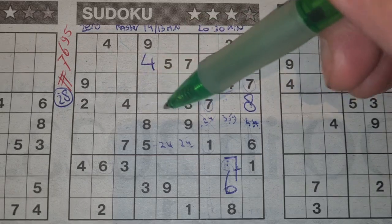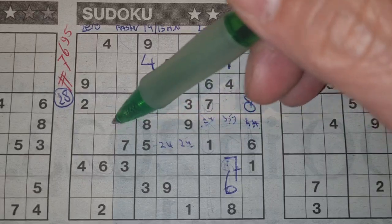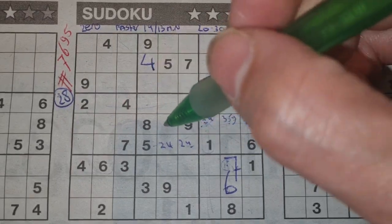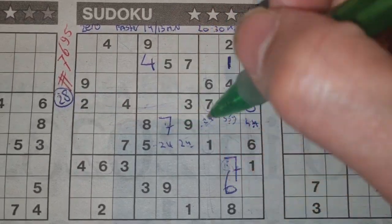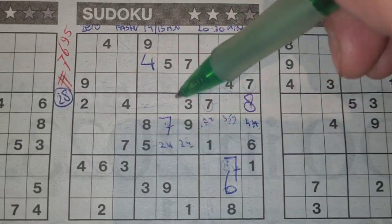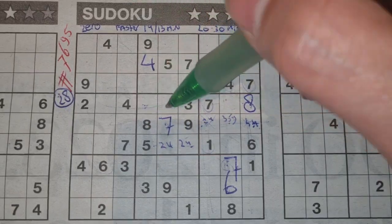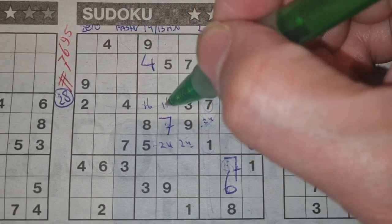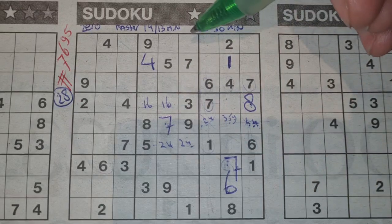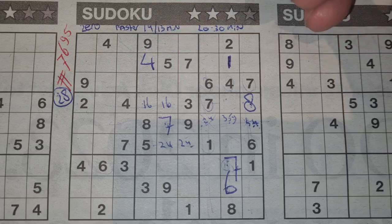1, 7, 3 missing numbers. Oh wait, we have 7 in this row, 7 in that row, so the row between. The middle row, the only place left for the 7 should be there. Now we have 2 missing numbers in this big square. The 1 is missing, the 2, the 3, the 4, the 5, 6 is missing. 1 and 6, 1 and 6. Let me mark those 2 boxes. Okay, 3, 5, 9, 5, 9.